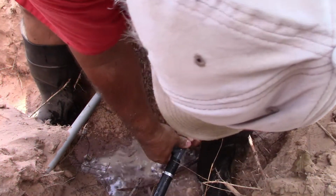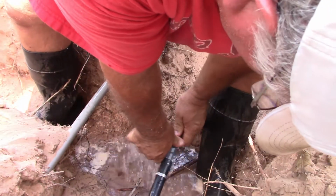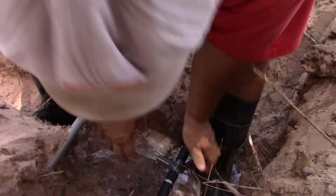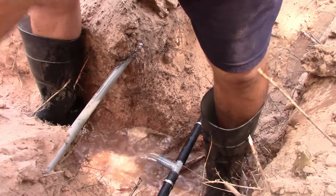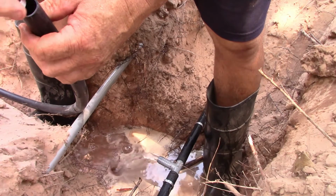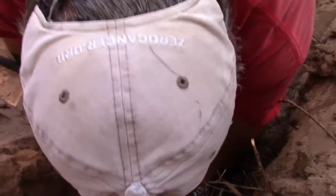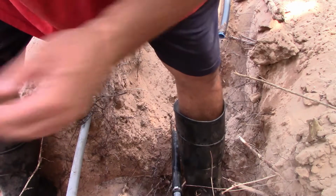And that is tight. Okay, I got the clamp on there. And then we've got to put another clamp. I always leave my plugs in my pipes so I don't get dirt in there. Got to put another clamp on this end, and let's feed this pipe on. Alright, I got those 3 lines on.